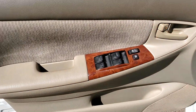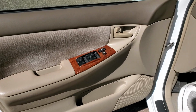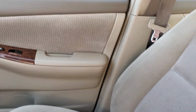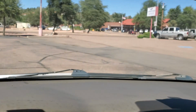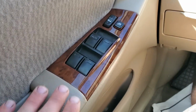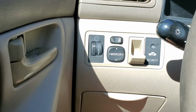Jumping in, you're greeted with a pretty visually pleasing door panel. I like the door panel, it's very nice. Standard seat. Or seats, I should say. There's that passenger side door panel. Let's go ahead and hop in here. All right, we're gonna start off on the leftmost side. This vehicle does have power windows and door locks, as well as power mirrors.